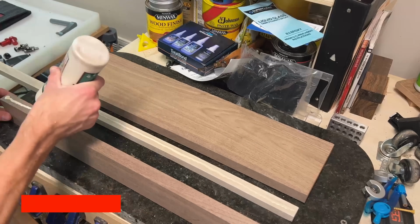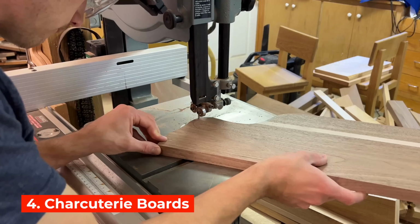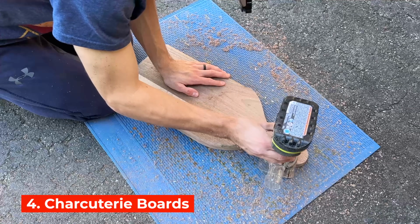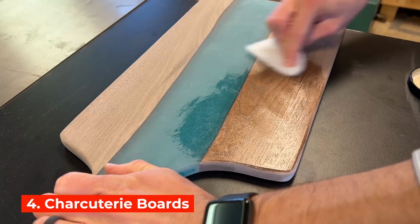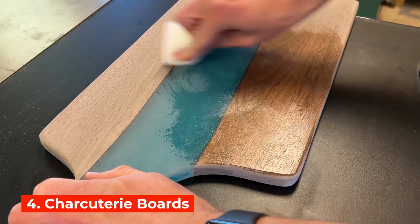Number 4 is charcuterie boards. Now, the reason that I differentiate these from cutting boards is that you're not going to chop or prepare food on a charcuterie board. Charcuterie boards are still food safe when it comes to food serving, but not food preparation.